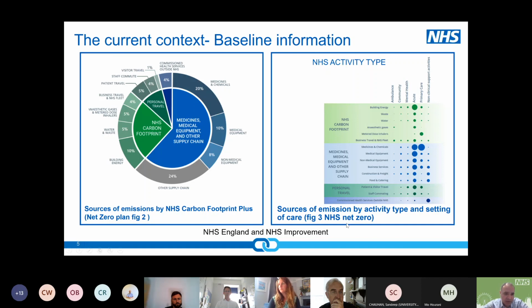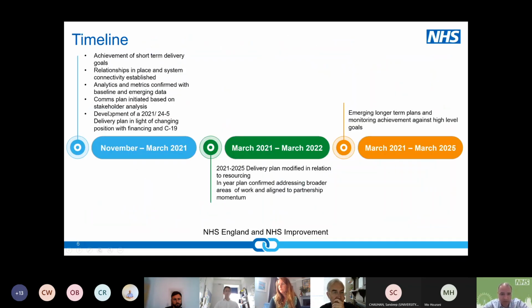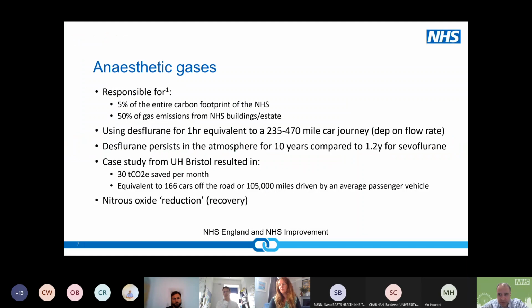But what we're focusing on here is this 5% chunk. A significant amount of the day-to-day activity of the NHS, 5% of the overall, is solely due to the production and use of anaesthetic gases. In terms of timelines, what we're hoping to achieve, we've got these broad timelines. They were slightly pushed back through COVID, but I'll talk to you more about these timelines in a second with specific focus on anaesthetic gases.